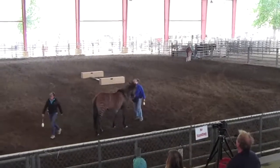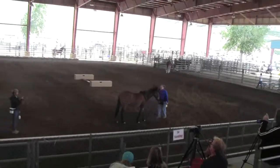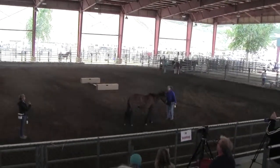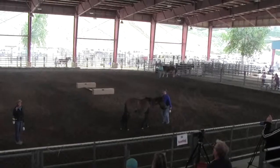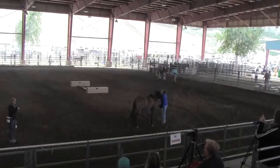And you can back her up as you walk a little bit if you need to. Good. So you can even click that motion of moving towards you. So she gets, because we want to click the action we want to see more of. But what do we want to see more of? We want to see clicking, we want to see commitment and coming.